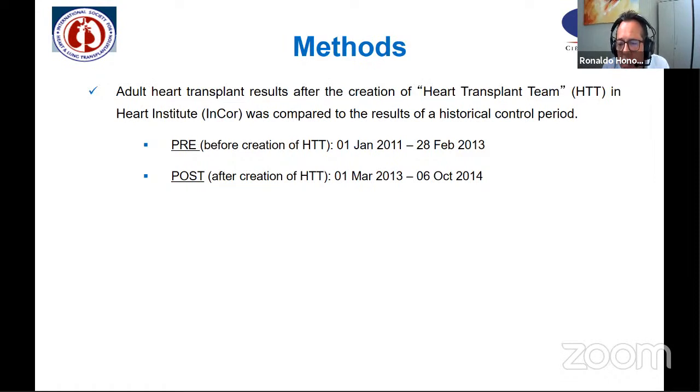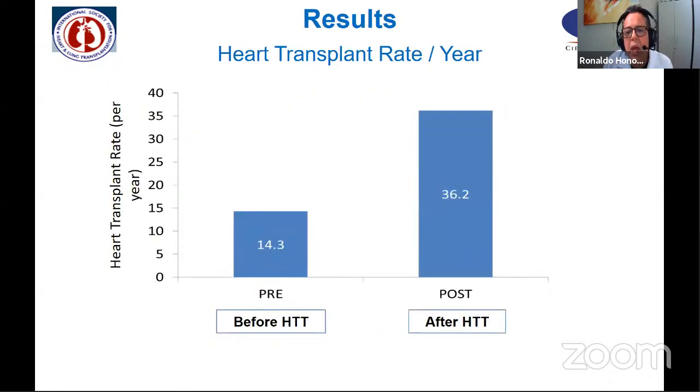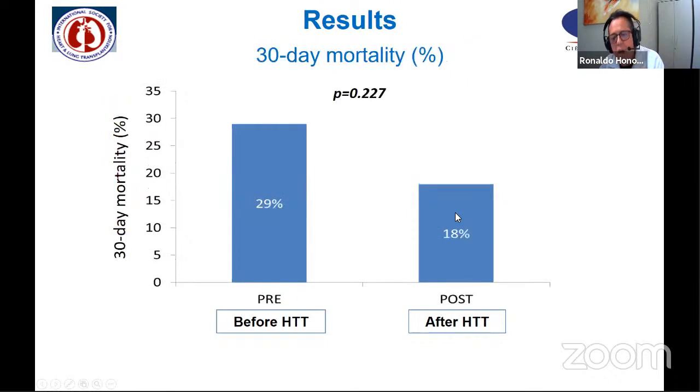We compare two eras: before the heart transplantation team and after the heart transplantation team. We analyzed the heart transplantation rate, 30-day mortality, mortality on the waiting list, and organ utilization rate. And as you can see here, the results were very substantial. They were very significant. Before the heart transplantation team, we had a rate of 14 transplants a year, and now we quickly rose to 36 transplants a year. We had a 30-day mortality of 29%, and we surprisingly dropped it to 18%.